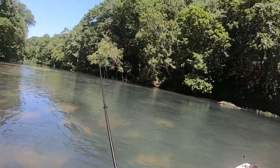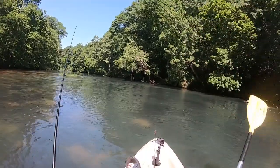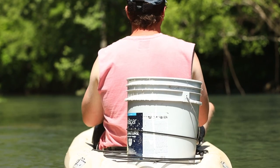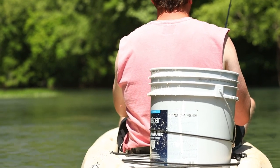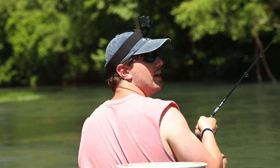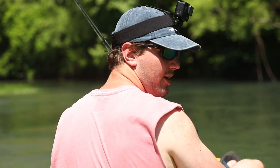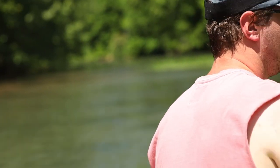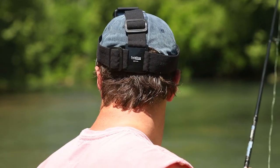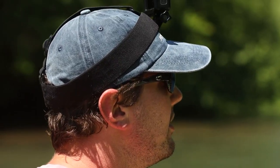What I'm doing here is I'm just throwing it up current and letting it drift down and bounce off the rocks. I'm not even really fishing it much. I'm just throwing it out. And I'm kind of letting it just drift and tick off the rocks. And then when the line gets tight, there's a fish on there. Of course, it's just these rock bass, but same concept with smallmouth most of the time.